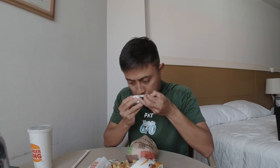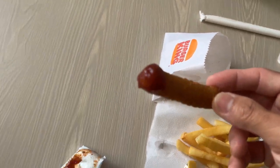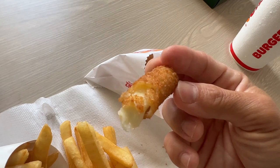So let's try now mozzarella cheese sticks with marinara sauce. Smells good. Of course, it's way better with marinara sauce. Sour, right? So cheese, a little bit salty, chewy inside, crispy outside. It's all mixed together. Good combination. So just 4 pieces of mozzarella cheese sticks, and it's small, so I think it's just enough for my appetizer. Definitely buy mozzarella cheese sticks again when I go to Burger King.